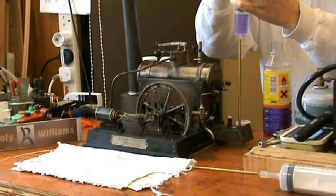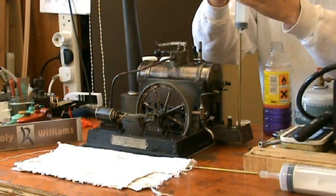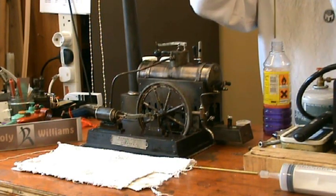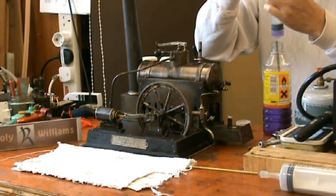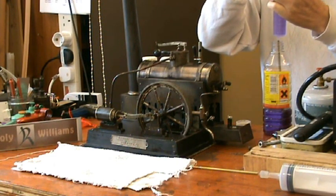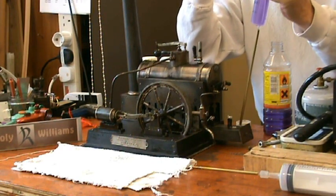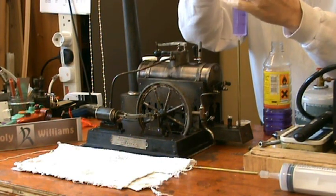Quite a large boiler, quite a large engine, uses nearly half a litre of water, and 80 millilitres of meths.